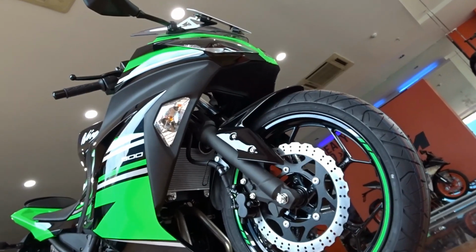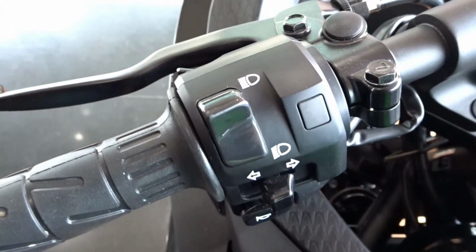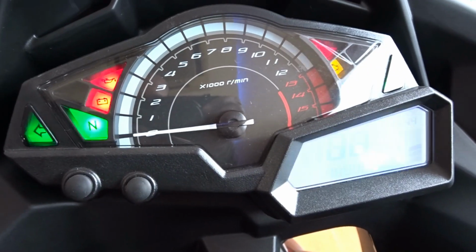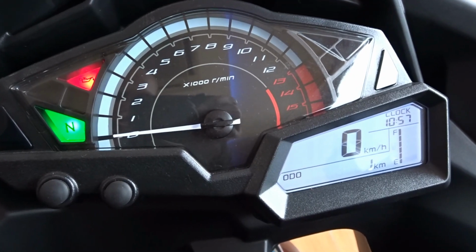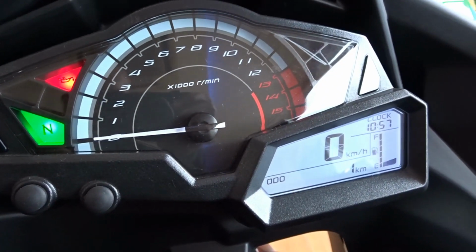We do get clip-on handlebars, but the positioning of the handlebars isn't too aggressive. We do get all the regular switches like a high beam flasher and an engine kill switch. The instrument cluster gets an analog tachometer, whereas the digital display carries the speedometer, odometer, 2 trip meters, fuel gauge and a clock.